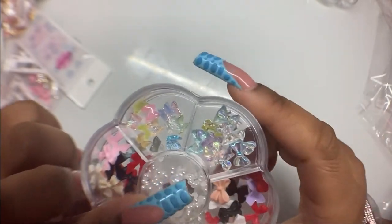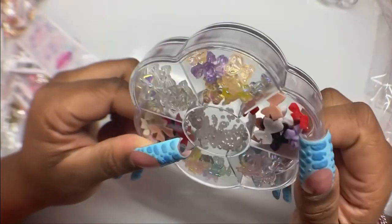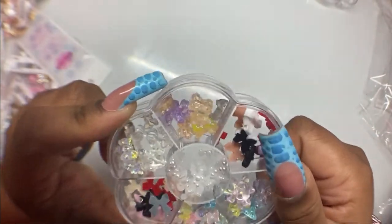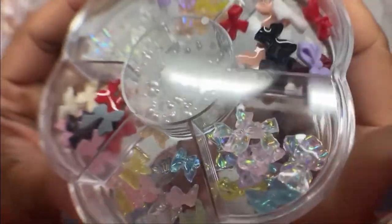Some pearls, and that's it. I think some gummy bears. Well, yeah, little gummy bears, but I don't even use those. I was looking for the butterflies. So I think that's the only thing I'm gonna use, because I'm not finna use them bows. Like, who be getting bows on their nail like that? Nobody.